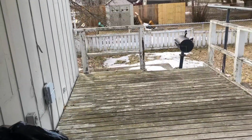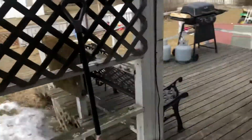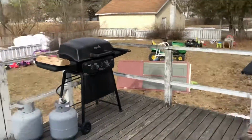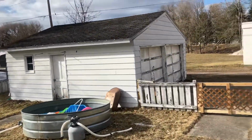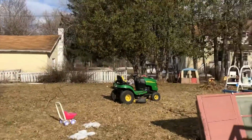So we've got this nice big back deck. Got the grill over there. Plenty of room for a picnic table. Some carpeting we need to throw away. We got the garage all cleaned out. Everything organized so our cars can fit in there.